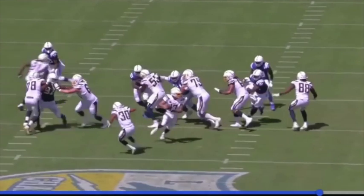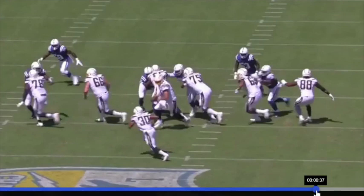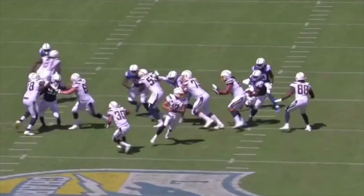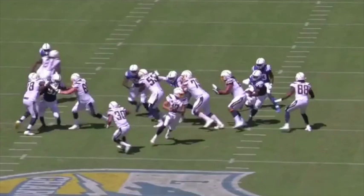He watches, immediately sees the fake. As soon as he recognizes that this ball is not handed off and he pulls it back in, he turns upfield. Why? Because he has separation from the tight end. He knows, all right, all these linemen are going this way for a reason, which means this running back is going to come out here. He's going to do a little dump off.